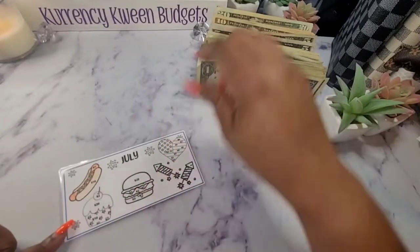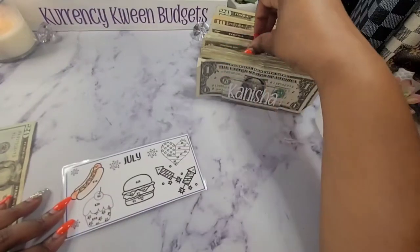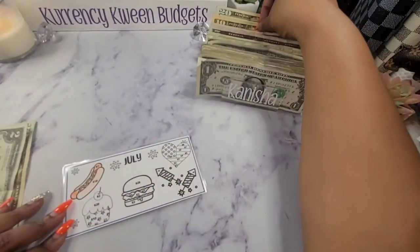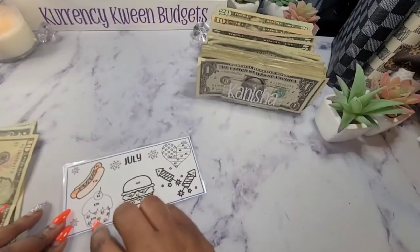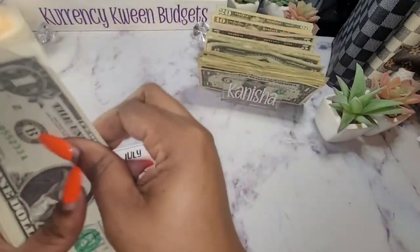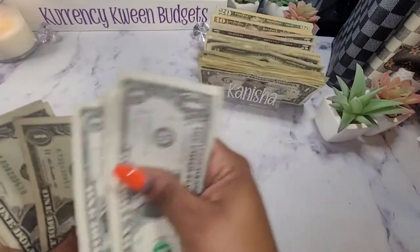So first we are going to do the 20. The cherry is 2. The bottom part is 10. And then I have 1, 2, 3, 4, 5, 6, 7, 8, 9. I can get 9 ones. 1, 2, 3, 4, 5, 6, 7, 8, 9.